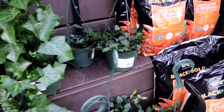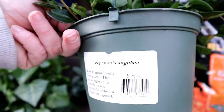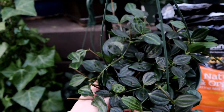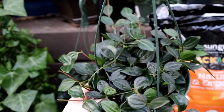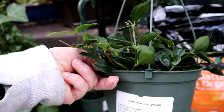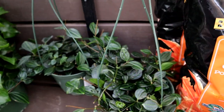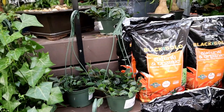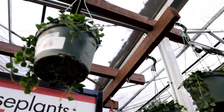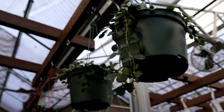Ooh, what are these? I don't know what these are. Oh, this is a peperomia. Whoa, that's crazy. This is peperomia angulata. It looks like a Hoya to me. It really does. And the leaves feel Hoya-ish. Very Hoya-ish. And then is that some spades? Hoya curtisii. Yeah. Hoya curtisii up here.